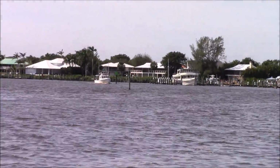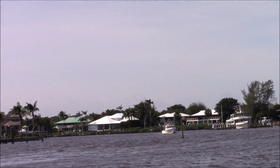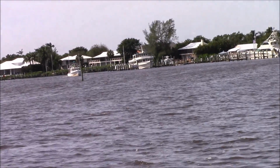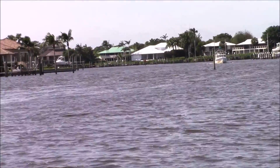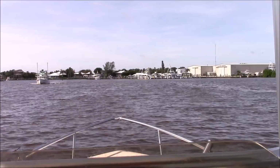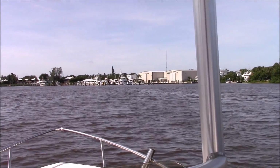So here comes one of our commercial kingfish boys coming out. We do have small craft advisory in the ocean right now, but I don't know if he's just moving his boat or gonna go out there and do a little work and get his butt kicked. But this is Sailfish Marina, one of our bigger marinas here in Stuart.